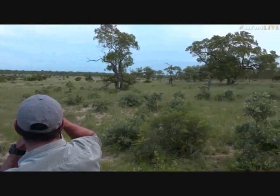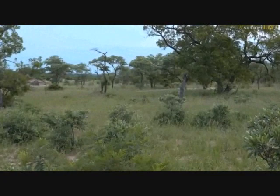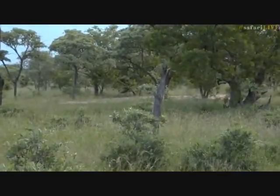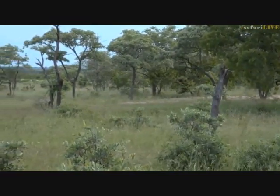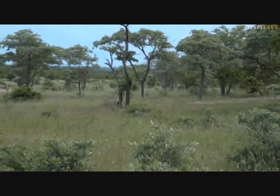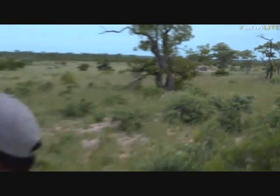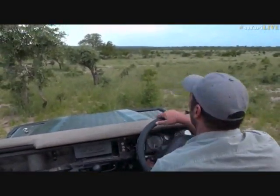I'm still just having a quick scan around, and also, to be honest, if these cheetah are lying flat, it might be difficult to spot them, but I do think they've probably moved off. We'll drive around a little bit more and see. Maybe they pop up. Maybe they're lying not too far from here. You never know.